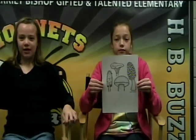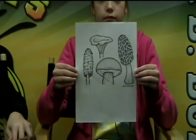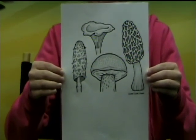These are fungi that grow in the dirt. Only buy these from the grocery store or a reputable market. Never eat the ones you see outside.